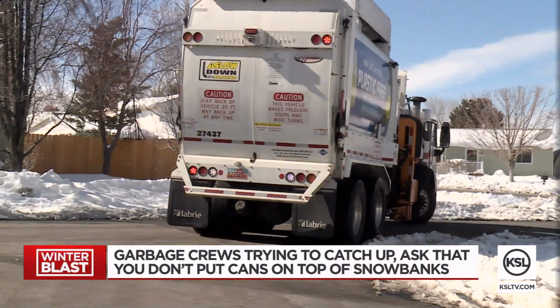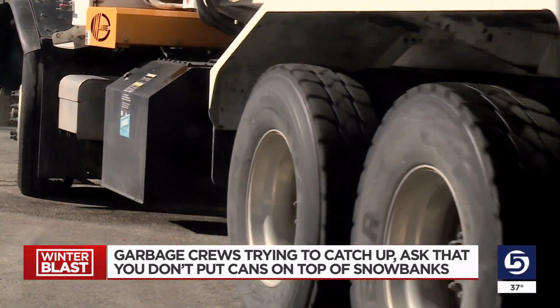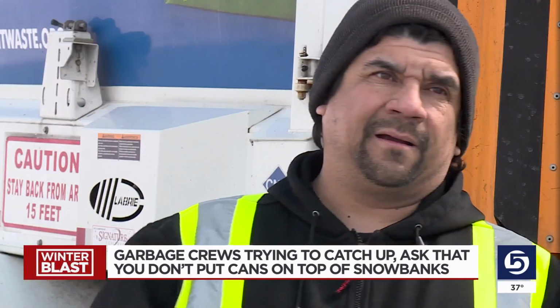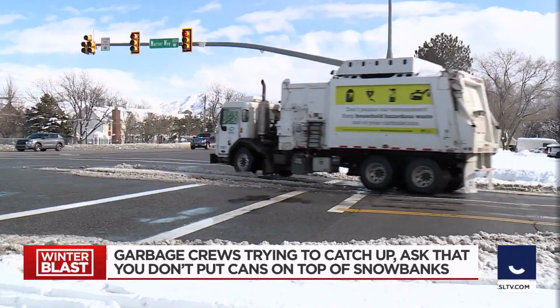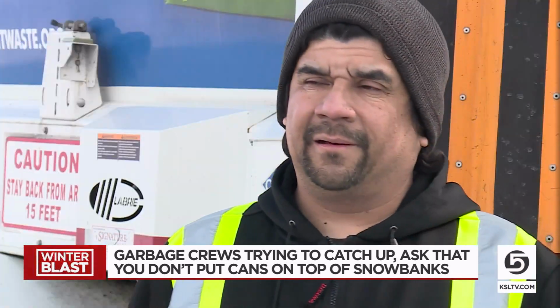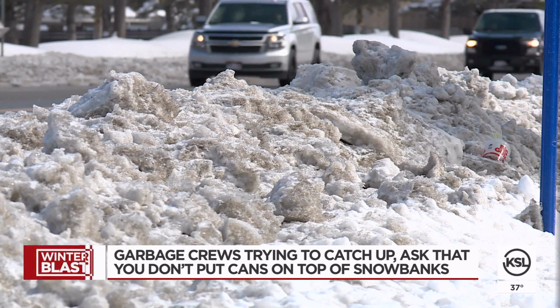After 15 years on the job, Saul Lopez says navigating a garbage or recycling truck is already hard enough. There's trees, mailboxes, cars. I mean, you got a lot of obstacles around the cans. Now add in piles of snow. I mean, it's like an obstacle course out there. Making roads narrow and crowded. Especially with all the snowbanks, it's kind of hard to see. I'm just getting stuck and sliding everywhere.